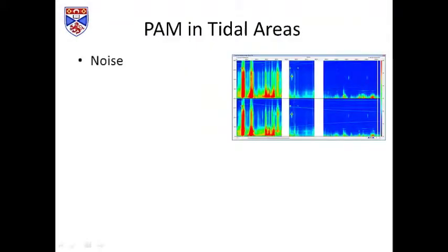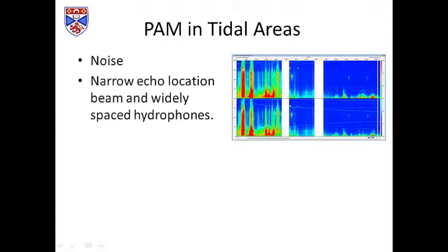So, PAM in tidal areas. Well, there are several problems with using passive acoustic monitoring. One is noise, which we've just had a good talk on. This is a long-term spectral average of a survey we did. And this is a porpoise up here. You can see these little faint bits. And this is a noisy patch. So it's a serious issue. It only seems to occur in some places where, I don't know, there may be gravel or something, but sometimes it can just max out the instruments.